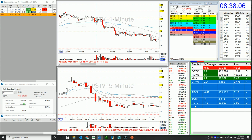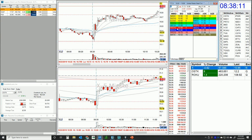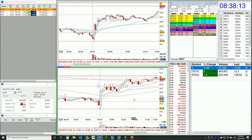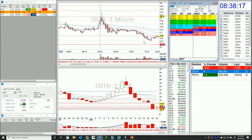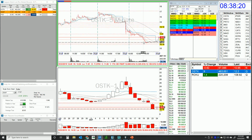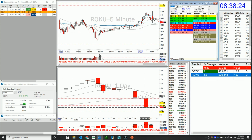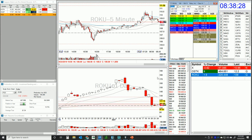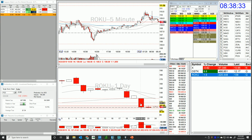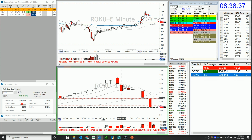I'm going to keep a few on here that I like already this morning. So I'm going to keep X, it's interesting. I was looking at X a little earlier, so I'm definitely going to keep that one on here. OSTK also is very active this morning already, 400 and something thousand shares traded, so we'll keep that on there. And then obviously Roku we're definitely going to keep, because it's just been really incredible to watch. Again, this thing as high as, what was this high, 176, now trading at 109. We might be getting some kind of continuation play today with all this type of range that Roku has.